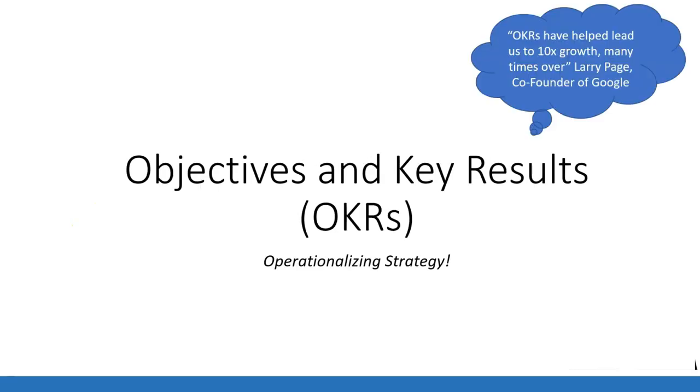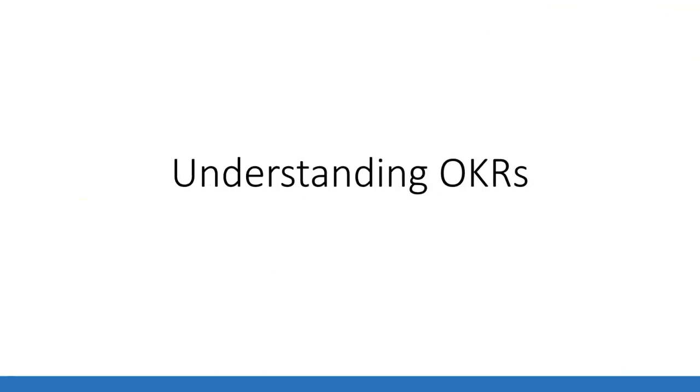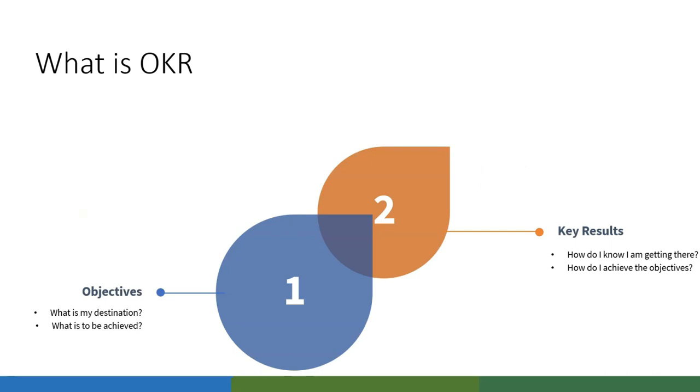OKR, or Objectives and Key Results, is a popular goal management framework that helps companies translate strategy into quantifiable results. Let us start with an understanding of OKRs. The acronym OKR stands for Objectives and Key Results. It is a popular goal management framework that helps companies implement and execute strategy.